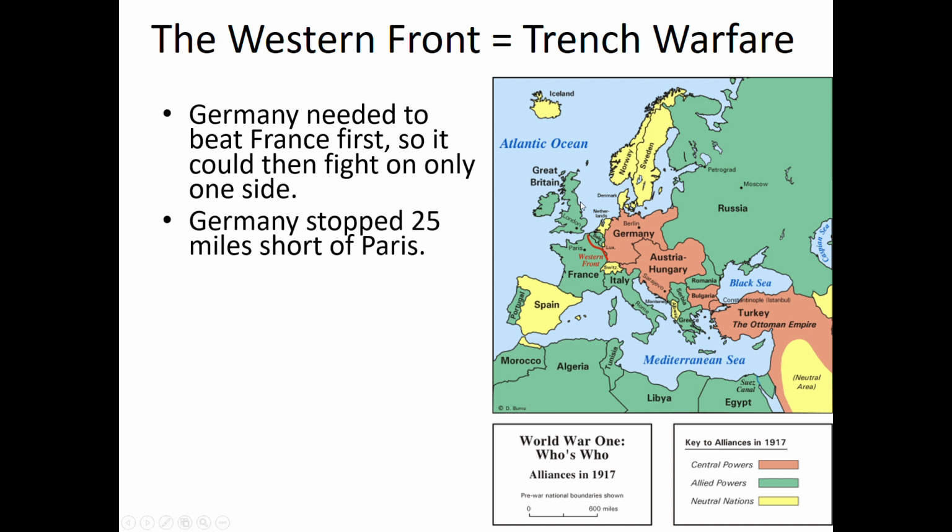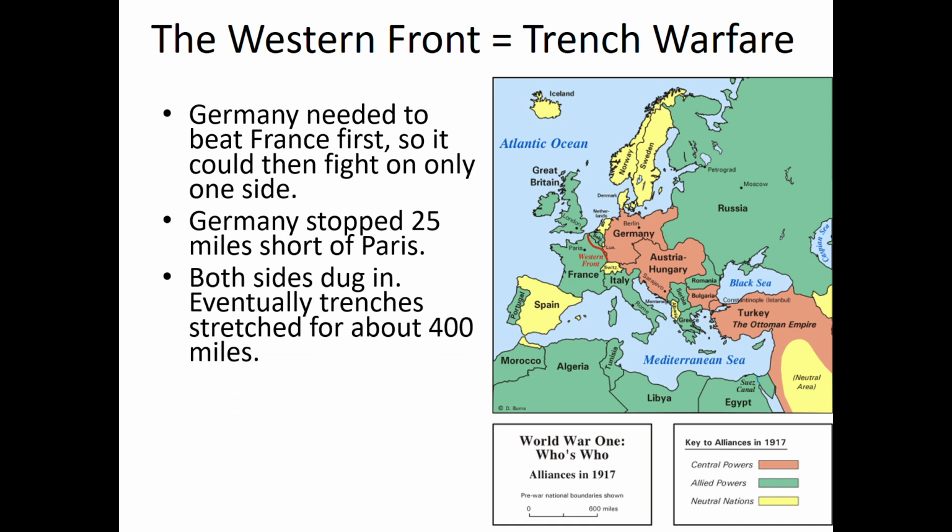They stop just short of Paris, about 25 miles outside of Paris. They get stopped. It's interesting that they chose to stop. Nobody really knows quite why, at least I don't know. But that gives the Allied forces over here, Britain and France, a chance to get themselves set up and recover, and what happens is both sides dig trenches. That's what this thick red line is here on the left side of Germany, on the Western Front. This is about a 400-mile long line of trenches that develop on the western side of Germany and in France.